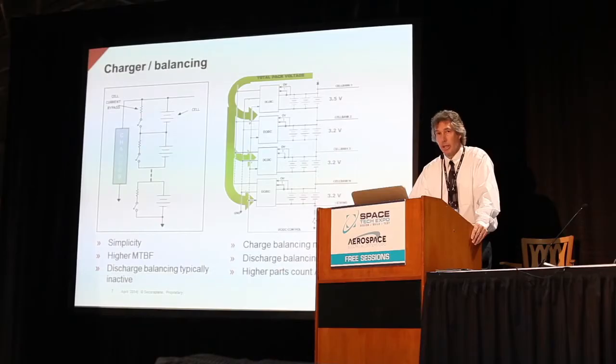On the right is a charging methodology that charges at the cell level. Cell level charging has several advantages. One, it minimizes the need for balancing. Each cell charges individually, at its own rate. It doesn't have to charge any quicker than its weaker or stronger cells that are in series.